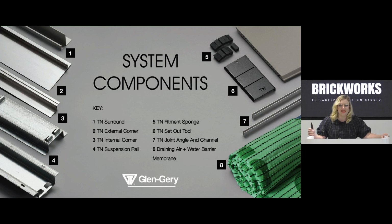Next up, you see number 6 is our set-out tool. This is really a tool for installation that we use to make sure that the spacing between rails is correct when installed on site. So it's really a handy little tool that gets used by our installers to ensure a great outcome and straight lining up and matching of spacing for those rails.